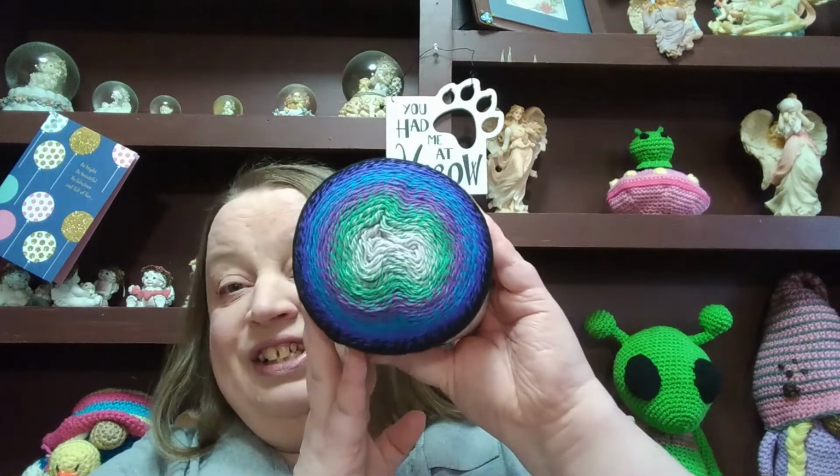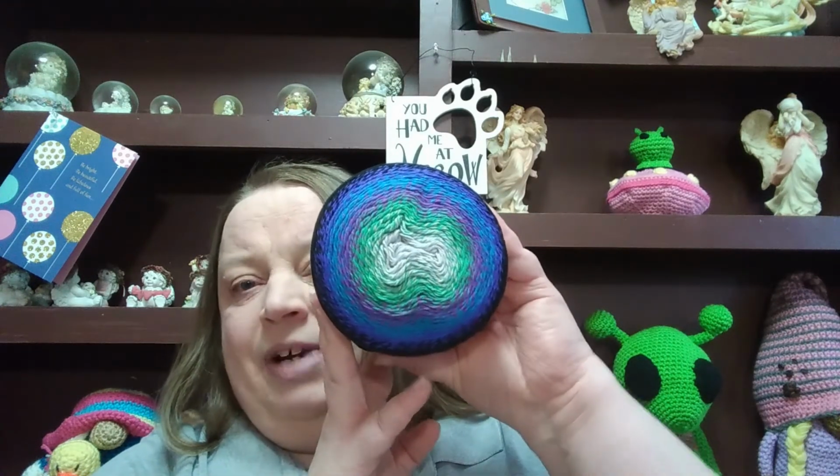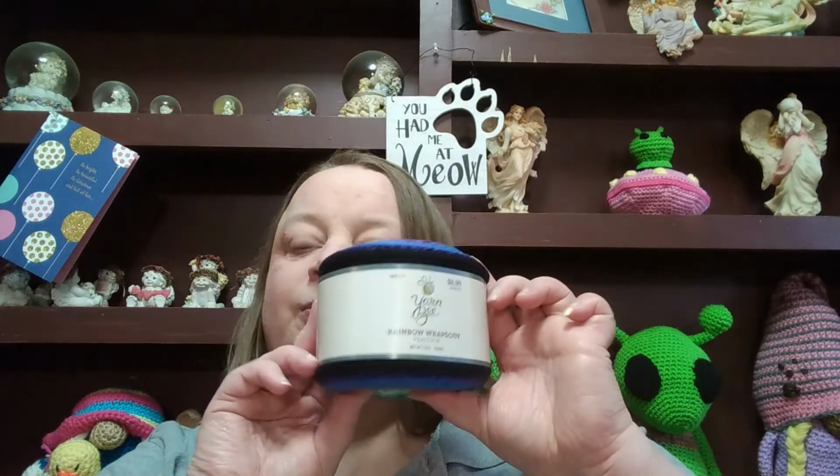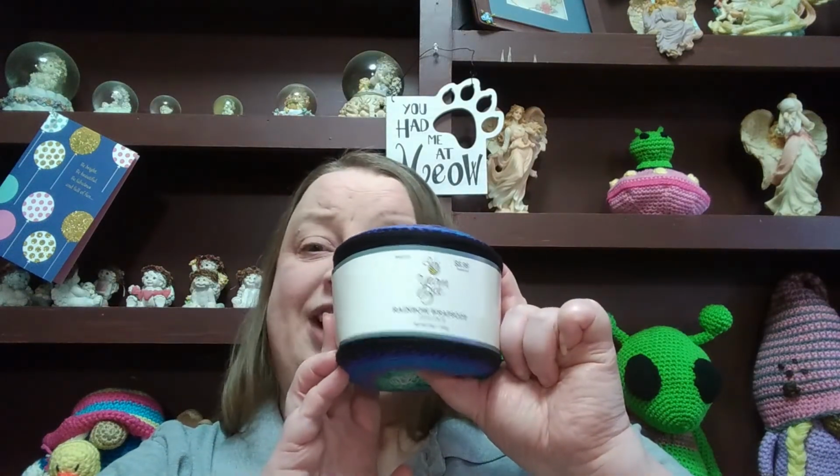So, the first yarn I want to show you, and I love this yarn, it is gorgeous. I'm actually planning to use this yarn for the Pretty as a Peacock shawl that I plan to knit soon. It's a beautiful pattern, it's gorgeous. But this is what the yarn looks like that I'm going to be doing it in. And I got 2 of these. Isn't that just gorgeous? And this is the Yarn Bee Rainbow Rhapsody, and the color is Peacock. I think that would be such perfect yarn for that shawl.